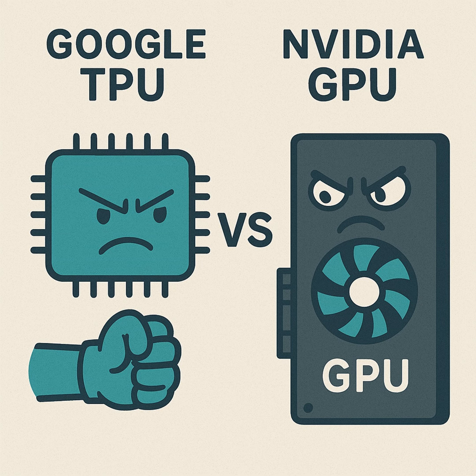Let's talk about the competition. How do Google's TPUs compare to NVIDIA's GPUs, which seem to dominate the AI chip market currently? NVIDIA GPUs and Google TPUs represent fundamentally different approaches to AI acceleration.